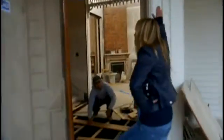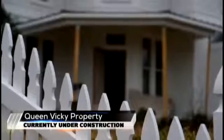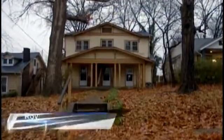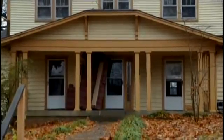Are you kidding me? We're doing the best we can here. What am I supposed to do, hopscotch across the floor? I would go around the back and come in. I'm focusing on 2 properties this week. Queen Vicky, the historic Victorian that I'm currently working on, and then also Roycroft, which I'm deciding whether I want to rent or turn into a single family.